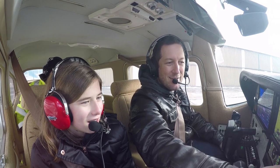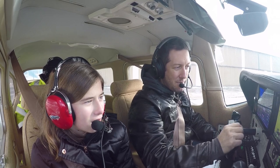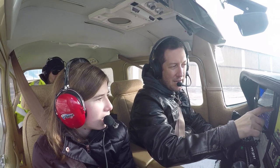We can do something like this. All right, so I've set all my comms here. This is actually the ground frequency that I'm going to speak to, and then 118.5 is the tower. So I'll have that in there, and I can switch between the two.